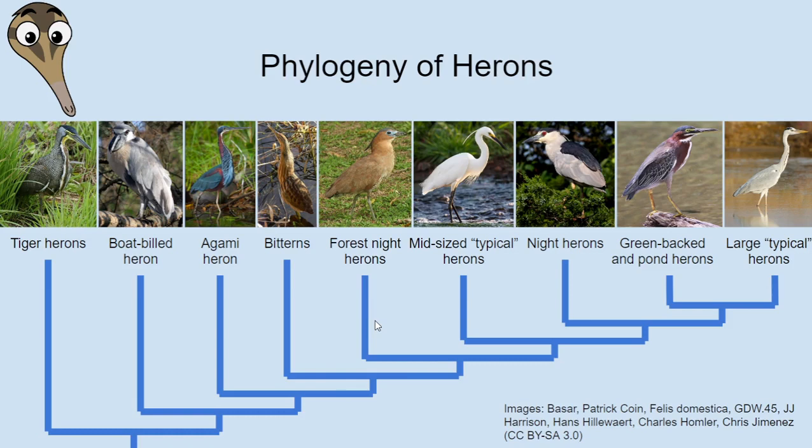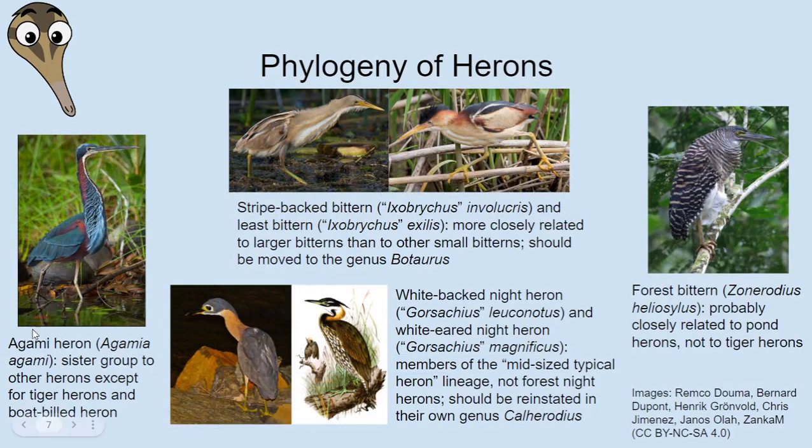Now, because this study sampled so many different species of herons, it was able to shed light on some species that either had not been sampled before or had very uncertain placements. I'll discuss some of these on the next slide. First up, the agami heron on the left here. I mentioned that earlier. They found the agami heron to be the sister group to all the other herons except for the tiger herons and the boat-billed heron, which is a new result, because in previous studies it sometimes was found to be more closely related to the more typical-looking herons.